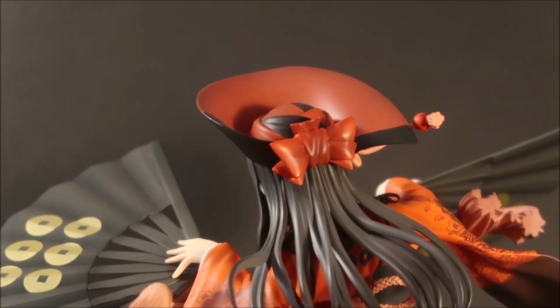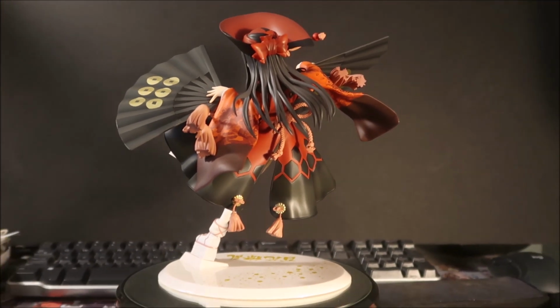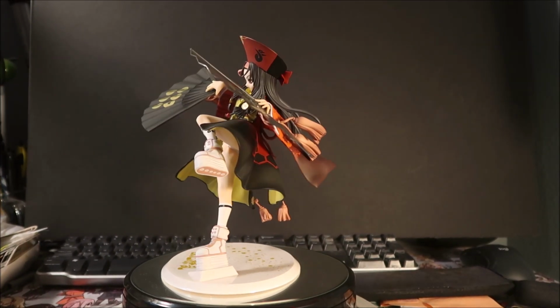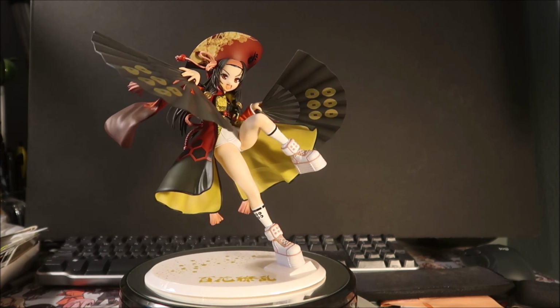For how old it is, I hope to take just as good care of her, is what I'm going to say. Whoever had her before must have cherished her. She looks good. There's really nothing wrong with this figure. I think you want to display it kind of like that or something.